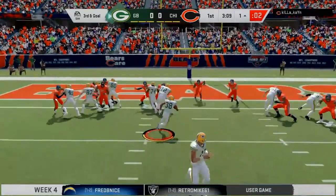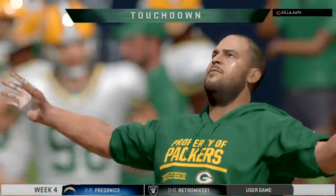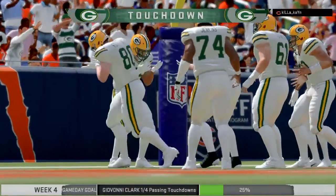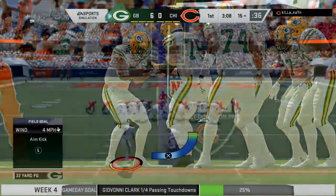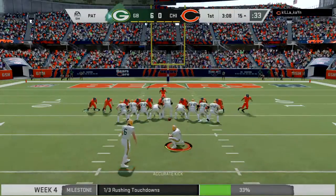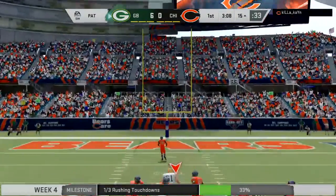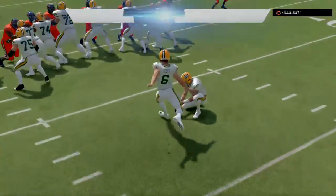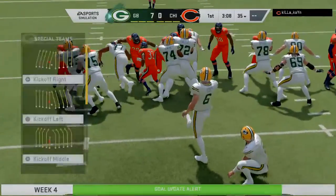They'll try to run this one in. And he'll take this one in for a Packer touchdown. A great play there with his first career NFL touchdown, as his guys are able to strike first here in this opening quarter. Point after, right down the middle. And that makes the score 7-0.